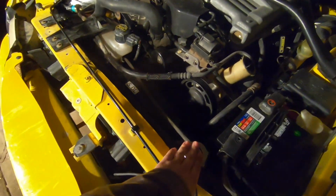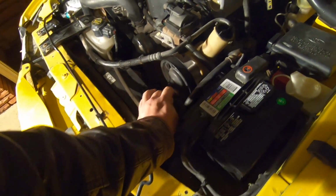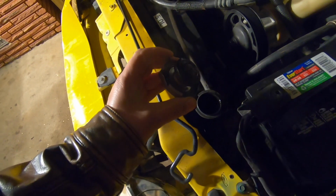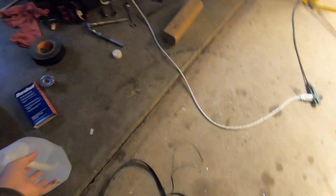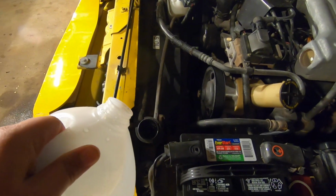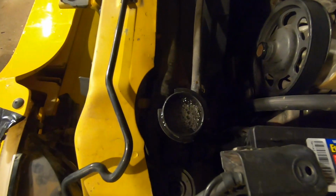Let's see how the coolant level is. I'll make sure we don't have any. It doesn't seem like there's pressure on the cooling system here. Let's have a look. Now I have no doubt that it sucked some down, because we had the whole radiator out. This thing was bone dry. So we're going to take this gallon, add some water to it, and see how much it sucked down. I bet it wasn't much. There we go. That's full. Literally just a few drops.